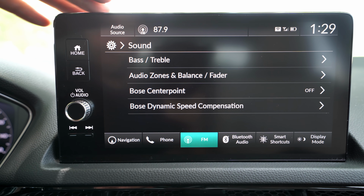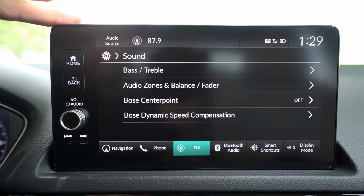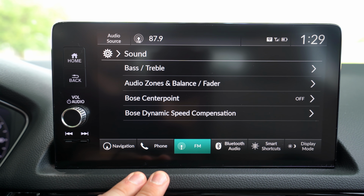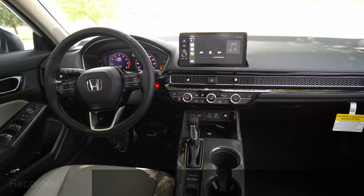And another thing that is new is Honda now gives us the first ever BOSE 12-speaker sound system with a subwoofer. So you actually have BOSE system in this Touring model. Now I took a recording with binaural audio, so go ahead and plug your headphones in and we can take a listen to this BOSE sound system.